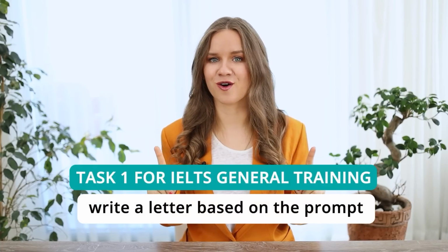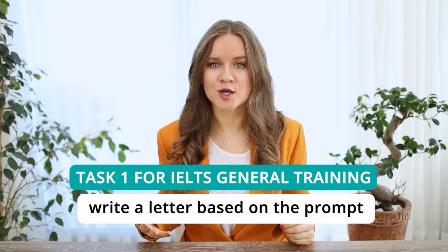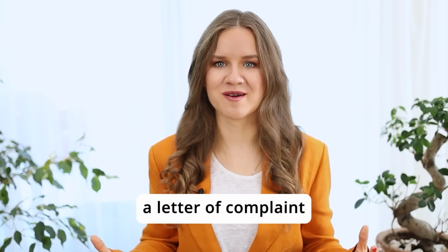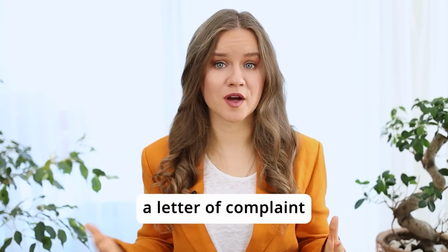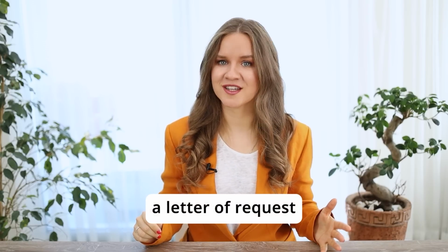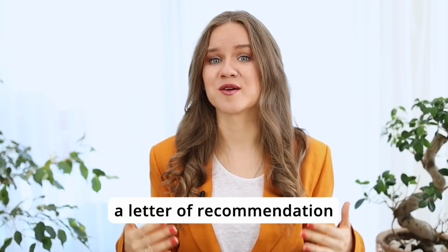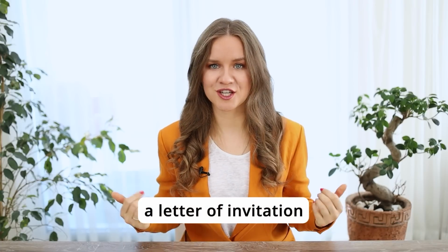Task 1 for IELTS General Training is slightly different. You have to write a letter based on the prompt you're given. It could be a letter of complaint, for example, you didn't like the service or product you received. A letter of request, you want to make a reservation or ask for advice. A letter of recommendation, to recommend something. A letter of invitation, and so on. This task measures your ability to communicate about common practical situations.